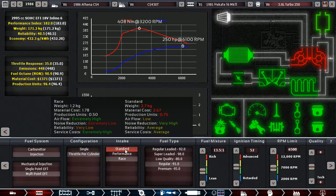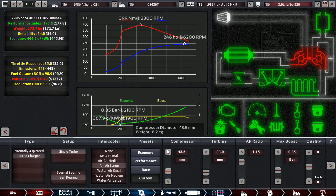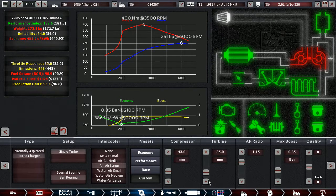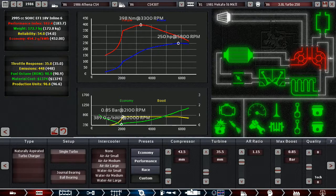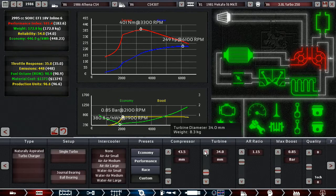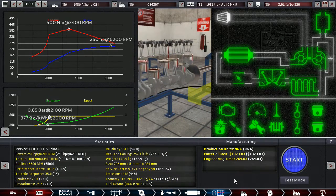Oh, I didn't realize that. I didn't realize it still had a race intake. No wonder. That didn't affect throttle response though. So let's just bring it up to 250 horsepower once again. Come on now. It's a little bit too early for my likings. Like this? No? Yeah, okay. 250 horsepower, 400 newton meters. Lots of torque, lots of power, long power band.